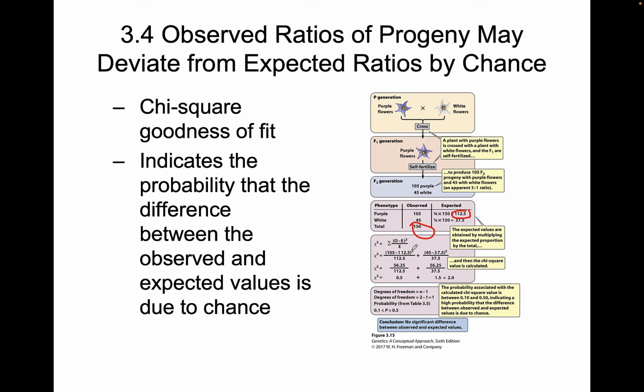Okay. Once you calculate your chi-square value, you're then going to calculate the degrees of freedom. And your degrees of freedom can be found by doing n minus 1. In this case, it'll be 2 minus 1, which is going to give you a degrees of freedom of 1. And then you have to go to the table, which I'll show you all, and it'll be posted for you in the textbook, on how to determine the significance of your answer. All right.